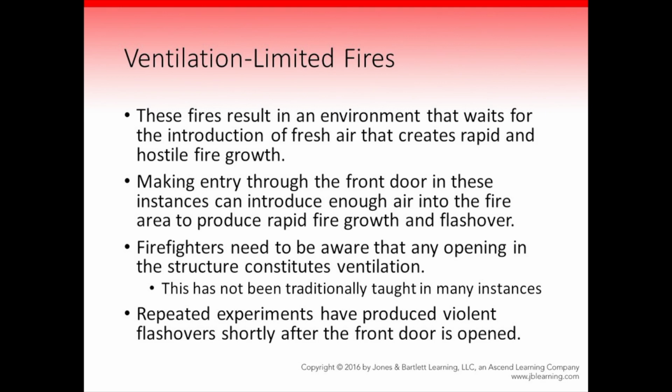Ventilation-limited fires. These fires result in an environment that waits for the introduction of fresh air that creates rapid and hostile fire growth. Making entry through the front door in these instances can introduce enough air into the fire area to produce rapid fire growth and flashover. Firefighters need to be aware that any opening in the structure constitutes ventilation. This has not been traditionally taught in most instances. Repeated experiments have produced violent flashovers shortly after the front door has been opened.